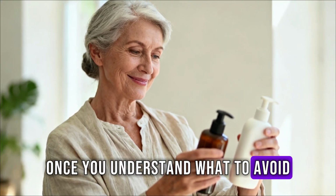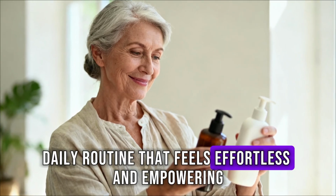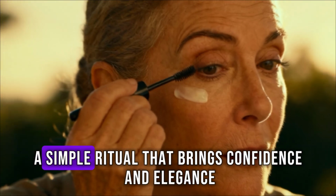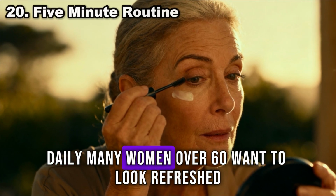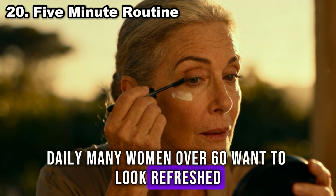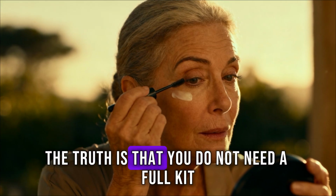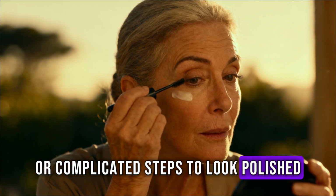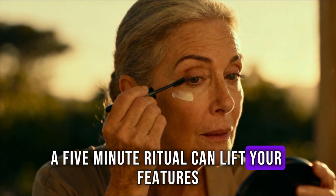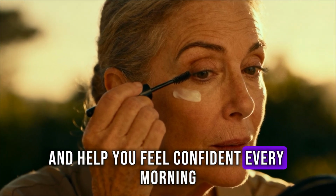Once you understand what to avoid, you can create a simple daily routine that feels effortless and empowering. A simple ritual that brings confidence and elegance daily. Many women over 60 want to look refreshed, but feel overwhelmed by long routines. The truth is that you do not need a full kit or complicated steps to look polished. A 5-minute ritual can lift your features, brighten your complexion, and help you feel confident every morning.